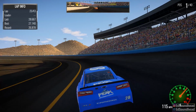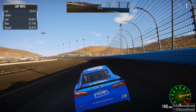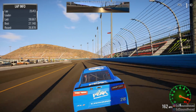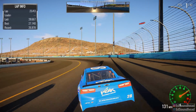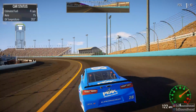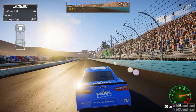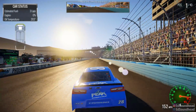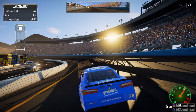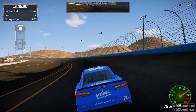So we take the lead back here in the final stage, and just really got to hang on, save a few laps of fuel, and we should be good to go to the end of this race. All right, here, coming down to the wire. Got to roll back them corners. I think we're pretty much good to go now on fuel. I think we're good by about 1 or 2 laps. 3 laps of fuel, 2 laps to go, so we've saved a lot of fuel by rolling back those corners, so that helps out a ton.